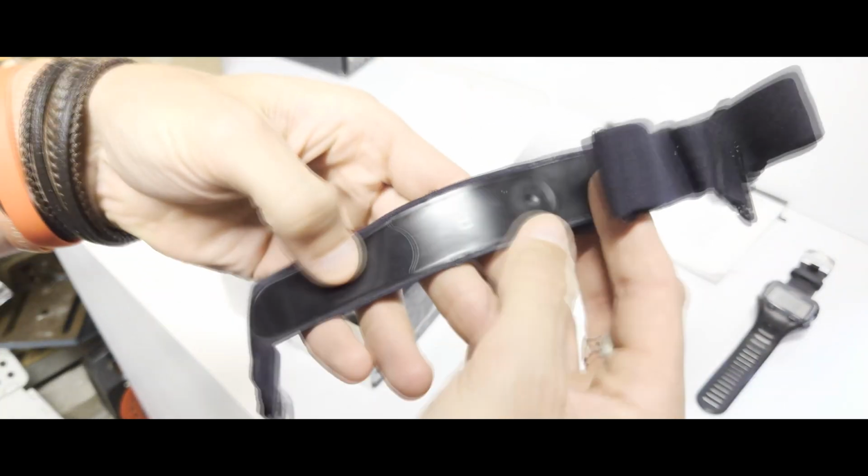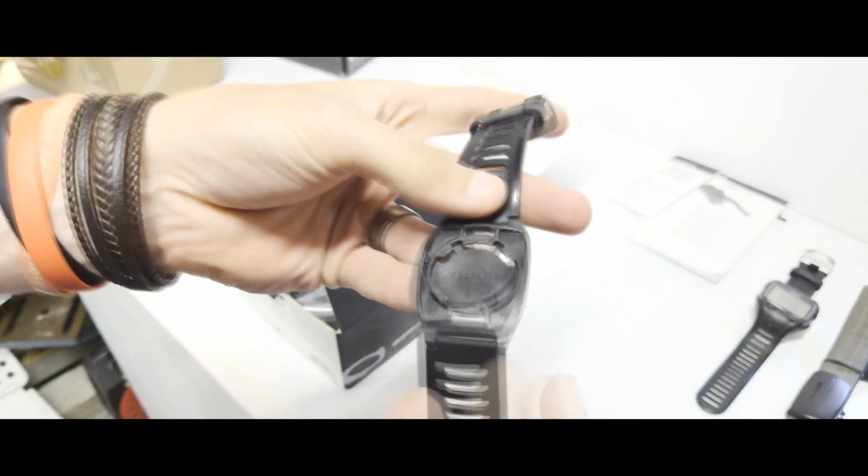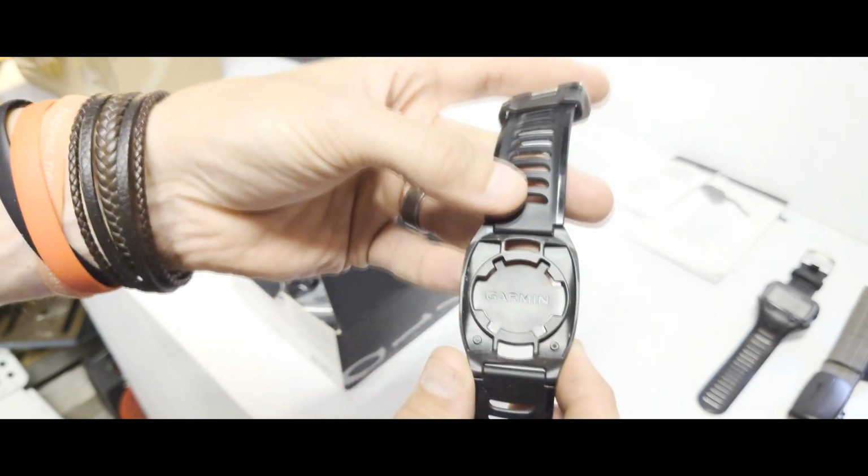What else is in this box? So, a premium Garmin heart rate monitor in extremely good condition. Didn't really look used, to be blatantly honest. Other things, this was the quick release mount.